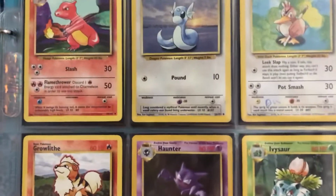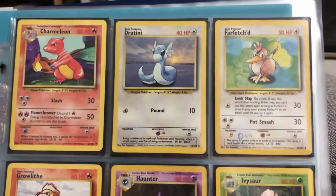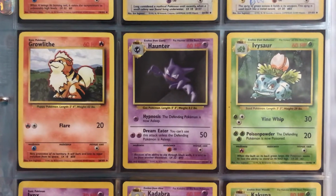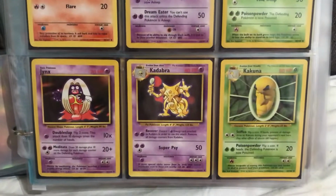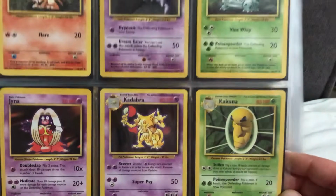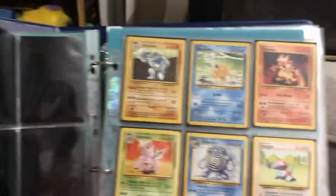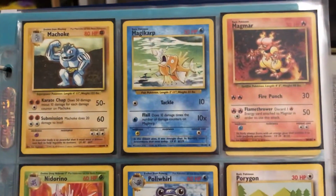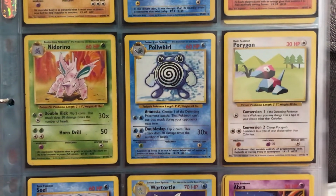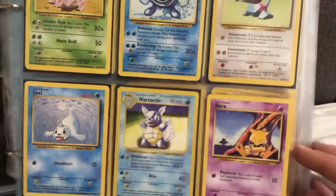So next page were the uncommons, Charmeleon, Dratini, Farfetch'd with good old pen mark from when I was 10 or 11, Growlithe, Haunter, Ivysaur, Jinx, Kadabra, Kakuna. If these look familiar, it's because the XY Evolution set is actually based on the original base set, so a lot of these will be very similar but probably not exactly the same. We've got Machoke, Magikarp, Magmar, Nidorino, Poliwhirl and Porygon, Seal, Wartortle and Abra.